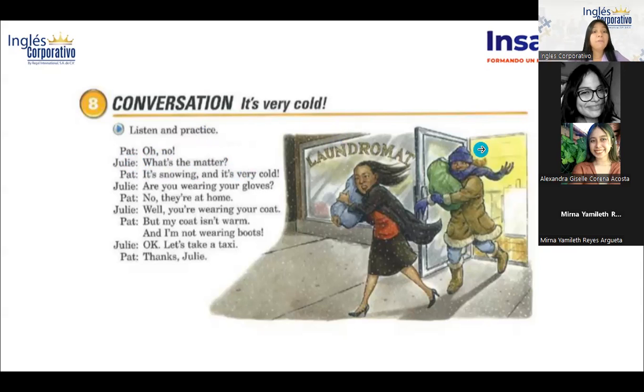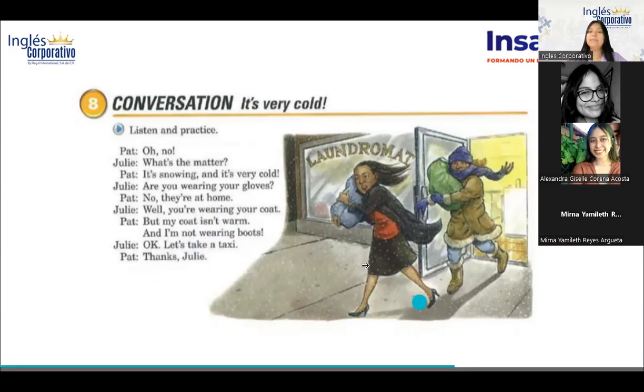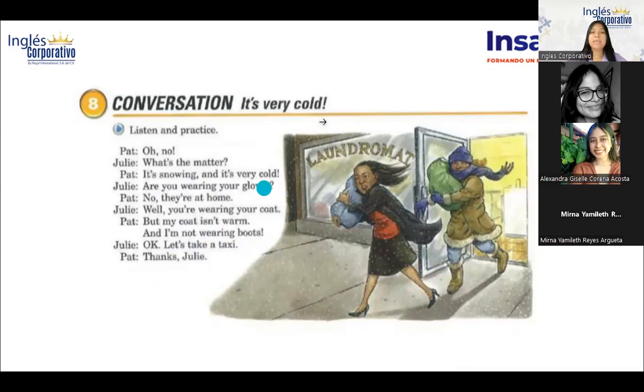Are you wearing your gloves? No, they are at home. Well, you're wearing your coat, but my coat isn't warm and I'm not wearing boots. Yeah, look at her, right? Okay, let's take a taxi. Thanks, Julie. So it's about winter, okay? So it is snowing. It is winter, yeah?